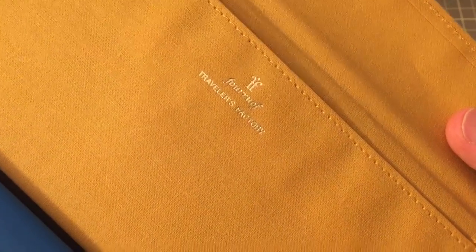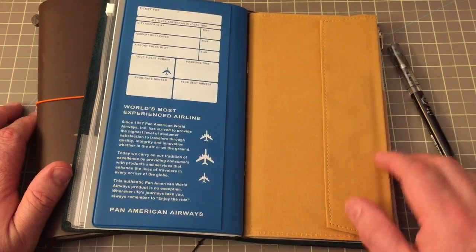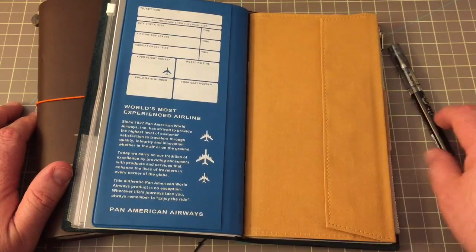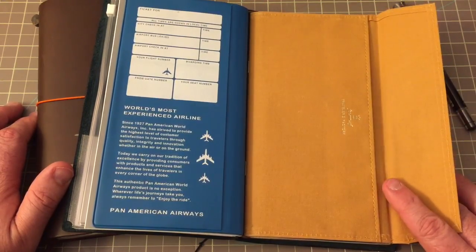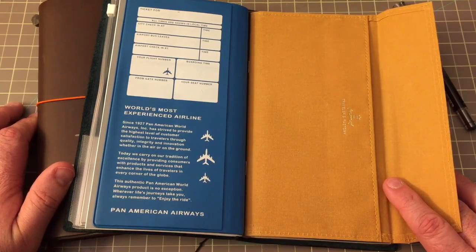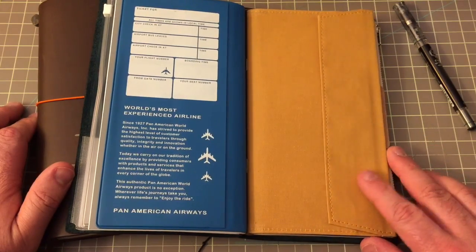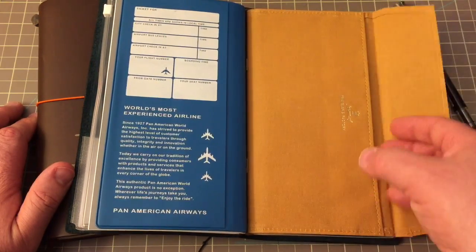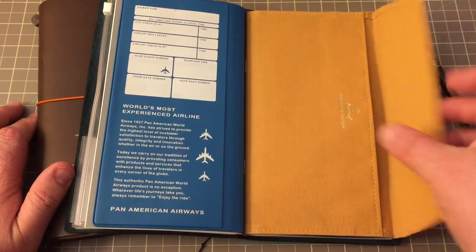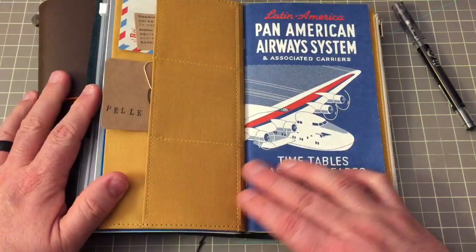There you go. And these you can only get in Japan at the Traveler's Factory store, or if they have one of those mobile stores, like the pop-up stores. They had one at the miscellaneous store in, was it in Amsterdam? And they had a few items that you could buy online, and this was one that I purchased. It's got a pocket with, I got like a receipt or something in there. You can put business cards there.